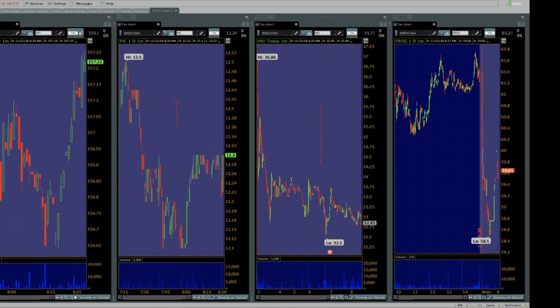All right, welcome to the On Time On Target play of the day. You have four screens in front of you. We have the SPY on the left. In a 1 minute chart, we have PIC long. There's the arrow showing that's long.